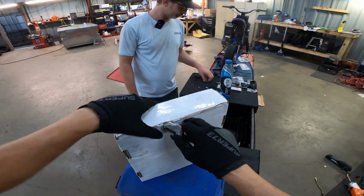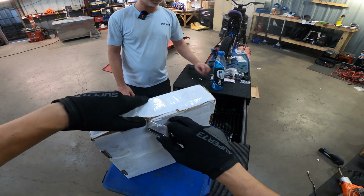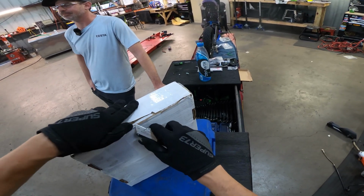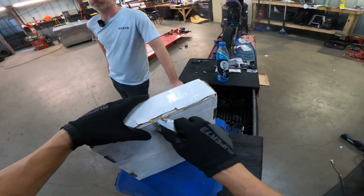And sometimes side-by-sides. Sometimes. If you're lucky, you can get your side-by-side in here. But it's not going to be ready for the Mega Ride.